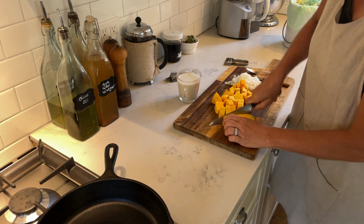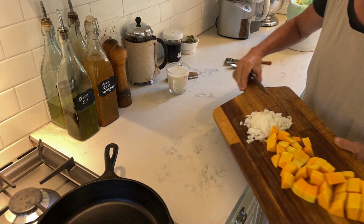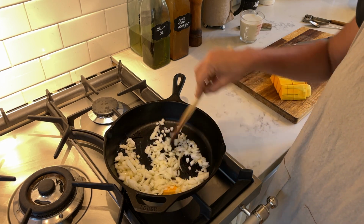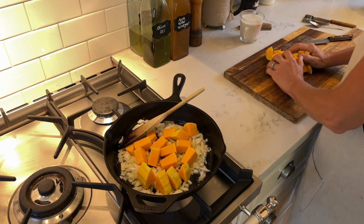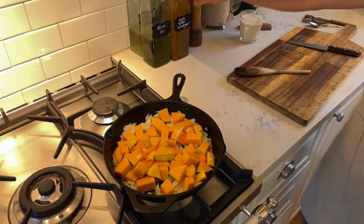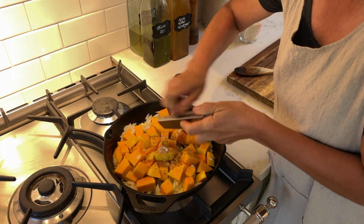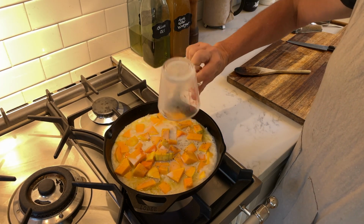This is for a dinner that was inspired by that German magazine that I was reading yesterday. And I had heated up some oil in my cast iron pan and simply sauteed the onion until soft and translucent. And I'm adding the butternut squash to it, sauteing these just for a little bit, and I added a good helping of pepper, some sea salt, and quite a bit of fresh ground nutmeg, and about a cup of milk. And then I'm just letting that cook.